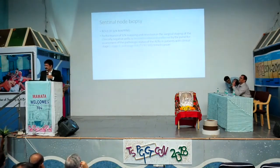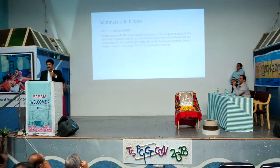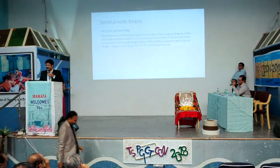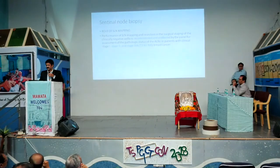One question, sir. If the sentinel lymph node is negative, is there any indication for axillary clearance? No. If the sentinel lymph node is identified and it is negative, there is absolutely no indication. And even if it is positive, with 1 or 2 nodes positive or micrometastases, you can still avoid axillary dissection up to 2 nodes.